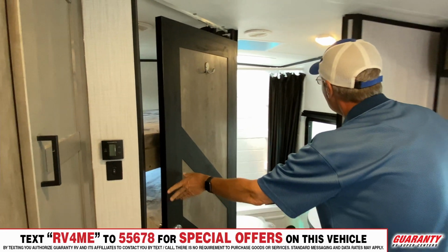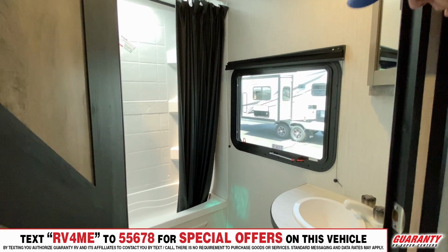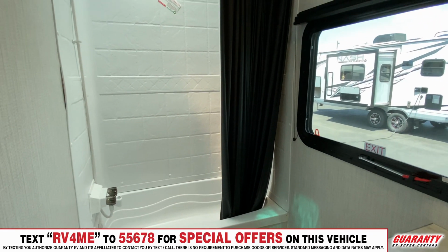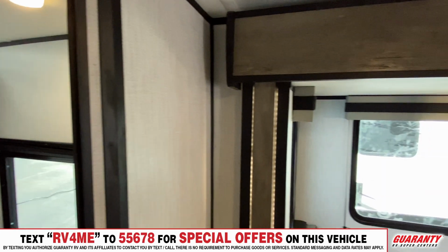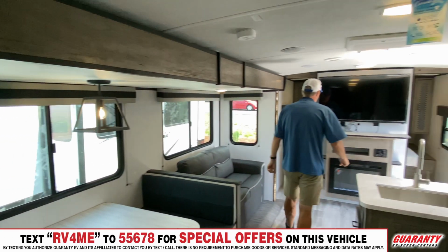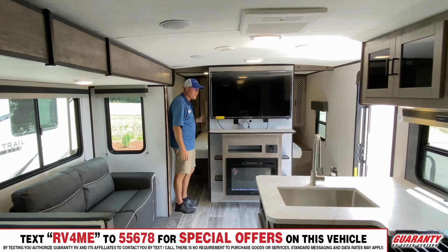You do have a nice tub shower here, good ceiling height, and room around the toilet, and you've got a nice corner nook there for the bathroom sink. Got good ceiling height in this, and it makes it nice for those taller folks you might have.